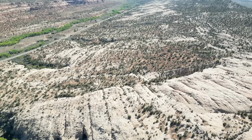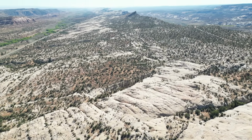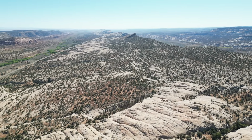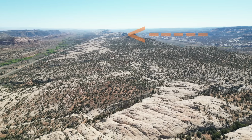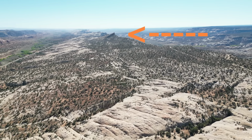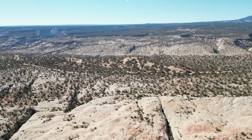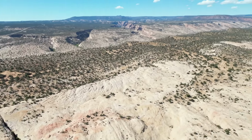And looking out this way, you see that notch, just past that notch in the distance there. We're going to go ahead and mark it here. Right where this arrow is, that is where I showed the clip of driving through the mountain. And again, on the other side is that sheer red cliff, which from this angle, you would never ever know.